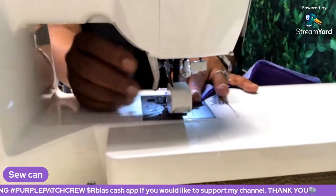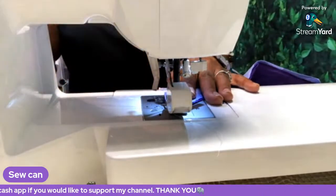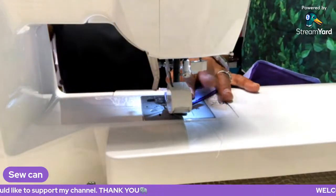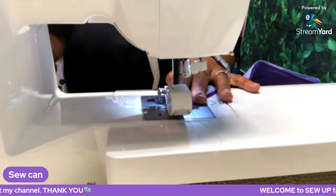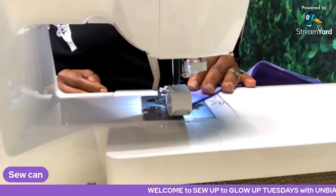You want this to be tight because this will be around your hips and your buttocks and, you know, all that good stuff. So you want to get a real good tight stitch. So let's go ahead on and sew these pieces back together.